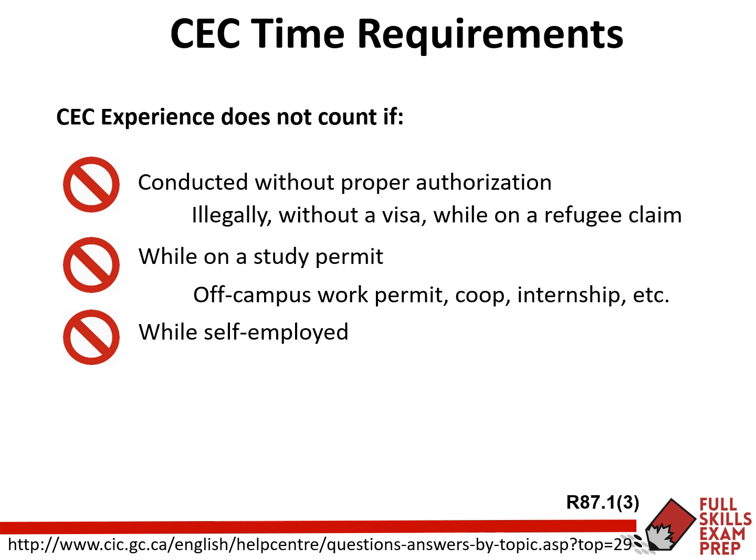And of course, self-employed work does not count towards this either. And I would assume it's because it's a little bit difficult to verify the hours on that. And of course, work performed at a NOC C or D level does not count towards the Canadian experience class.